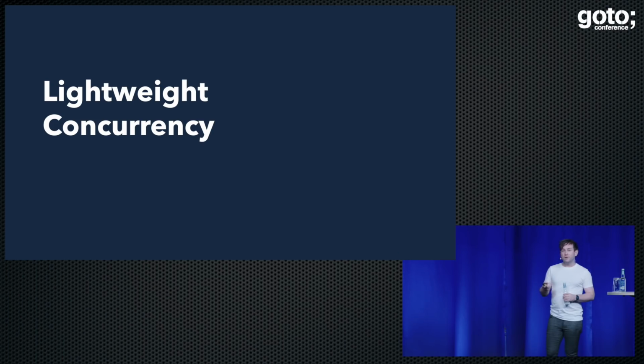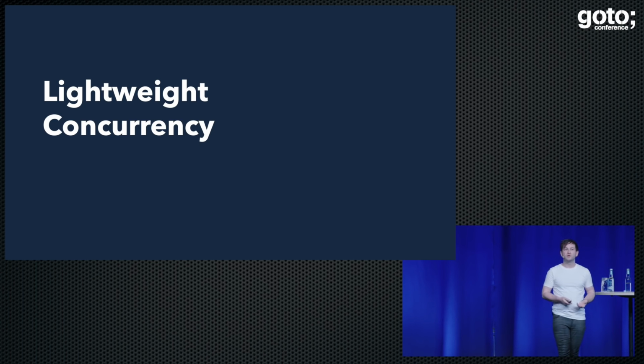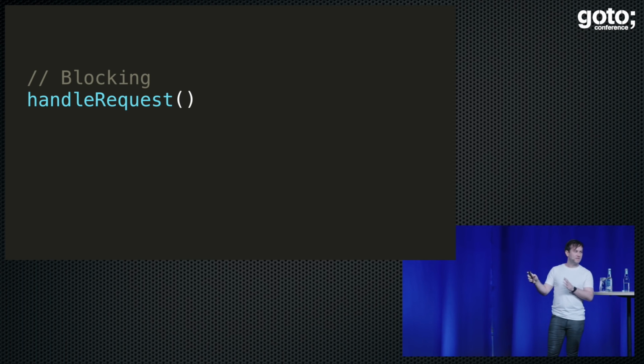On top of that, there's a number of really cool language features. One really big one in Go is extremely lightweight concurrency. By that, I mean you can literally run any number of functions concurrently with each other, almost too easily, to be honest. So if we had a function, for example, which is going to handle a request, this function call will block. We'll execute that, we'll go off, and we'll come back at some point in the future. Hopefully we have some timeouts if we're handling requests, and we'll assume that that's dealt with.